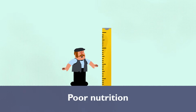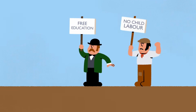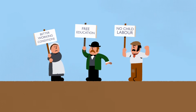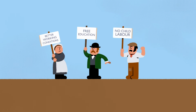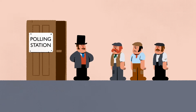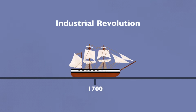Campaigners tried to improve the lot of the working classes, eventually securing advances like free education, restrictions on child labor, improved sanitation, and better working conditions. Some industrialists made large donations to charities or built new, modern towns for their workers. But despite protests, many working people were denied the right to vote throughout this period, and reforms were almost always hard-won. Ultimately, the Industrial Revolution was a time of great upheaval.